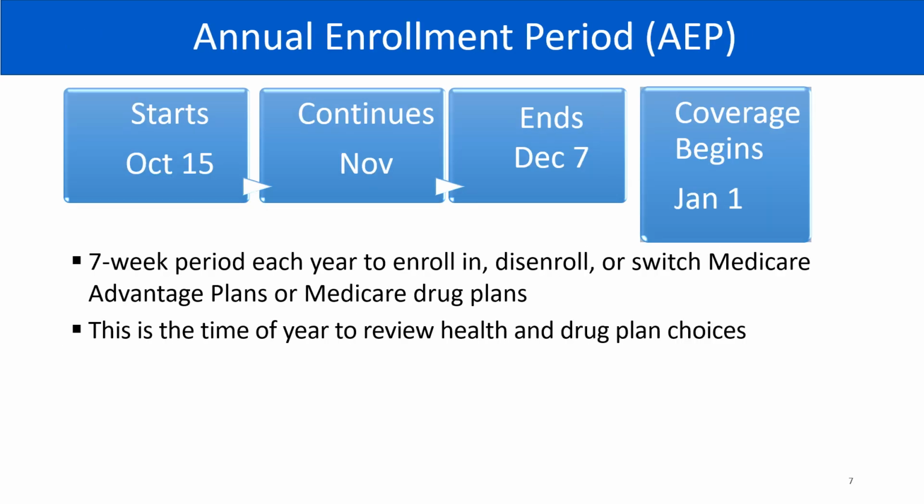Of course, any talk about enrollment periods would not be complete without briefly speaking about the annual enrollment period, even though this webinar is about marketing strategies for non-AEP times. But the annual enrollment period runs from October 15th through December 7th of each year. And during this time, Medicare beneficiaries can enroll in, switch, or drop their Medicare Advantage or Part D prescription plan, with changes taking effect the first of the following year on January 1st.